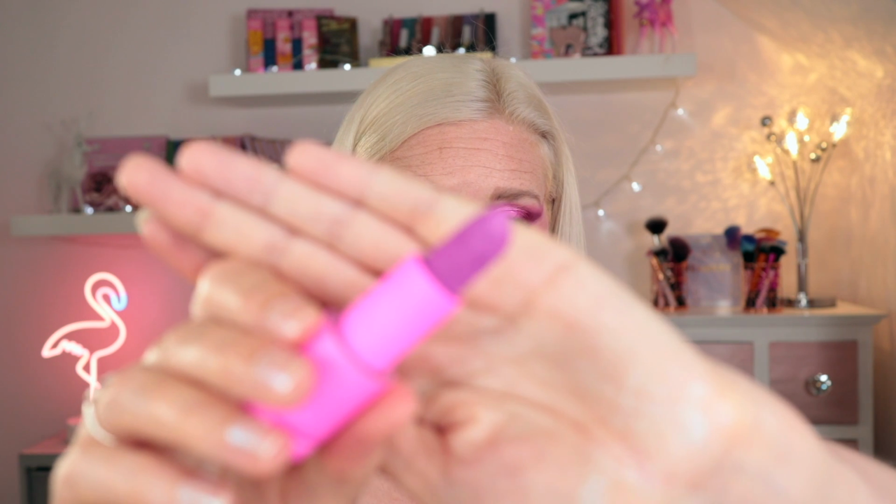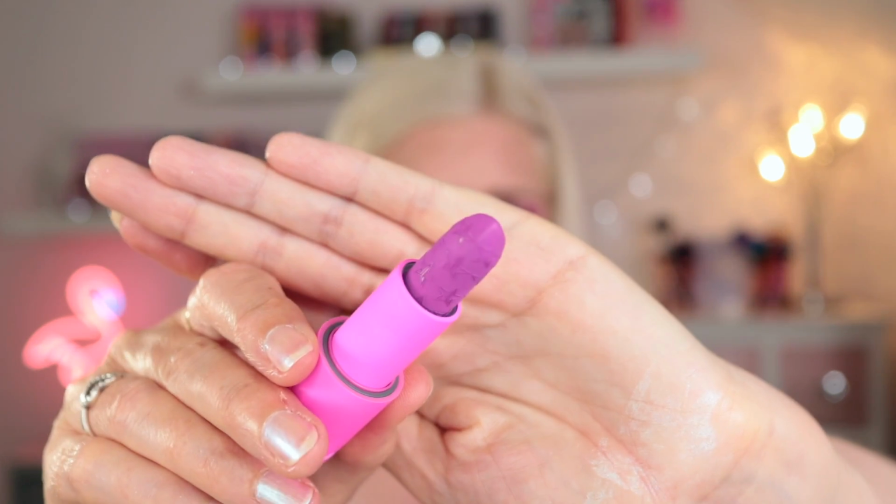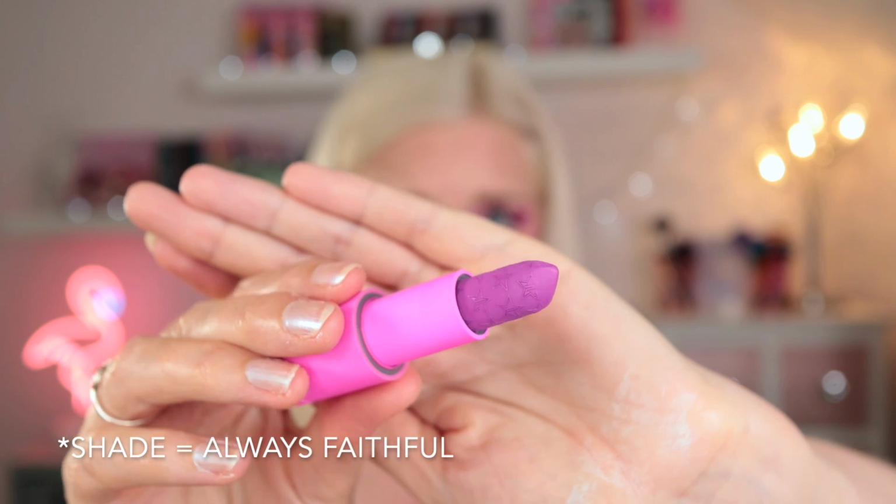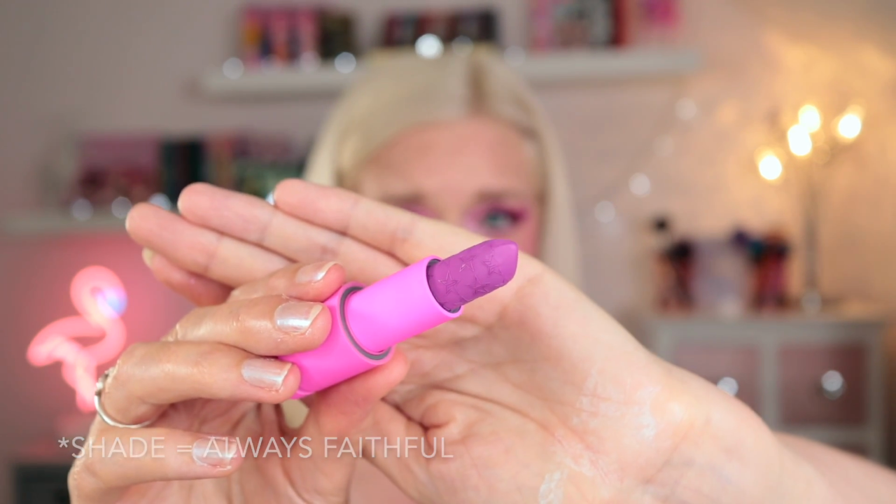But the quality of these is stunning. They're like that proper magnetic, sort of a lot better quality than the original lip ammunitions. And then you have that beautiful star pattern on the lipstick as well. I've already used it, so the bullet's not perfect, but you can see the star pattern on there, and just a really stunning mid-tone kind of purple shade. I think it's quite a flattering shade, but I love purple lipsticks, so yeah.